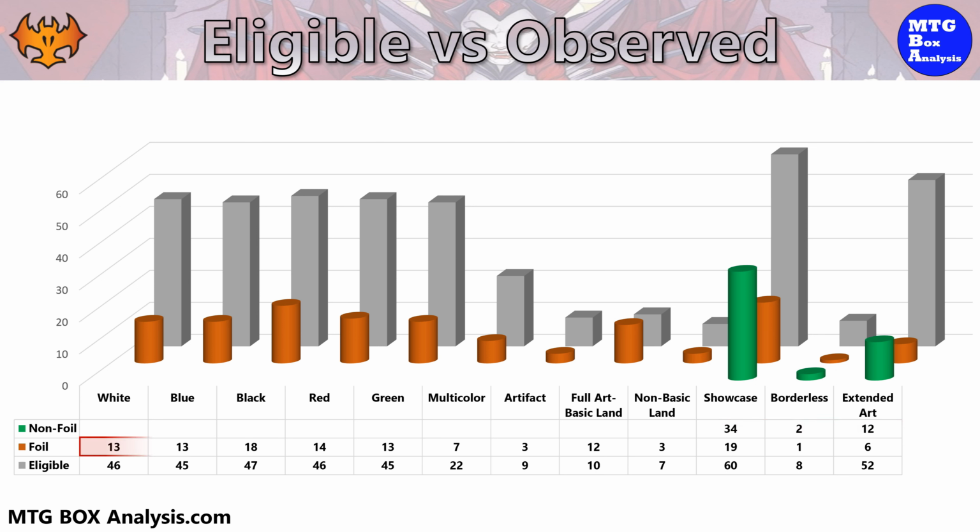In the foil space, we came across a range of 13 to 18 cards for each of the colors of Magic, in addition to 19 showcase, 1 borderless, and 6 extended art cards.